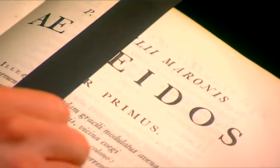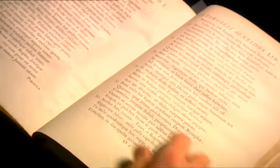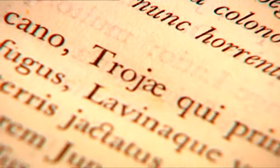Look at this. This is an edition of the Aeneid by a printer called John Baskerville. Look how clear it is, how well proportioned. It even feels nice. It's beautiful. When it first came out in 1757, it was revolutionary. People had never seen anything like this. It showed how books could be beautifully made, accurately printed, and easy to read.